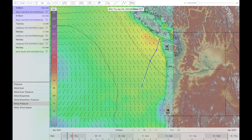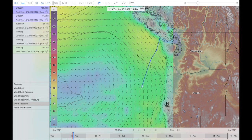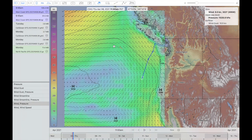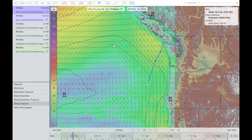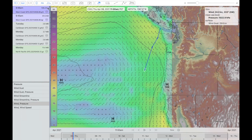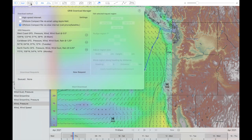So there's a new position, and this file you're looking at is the previous file I downloaded earlier. What I want to do now is update this file using the offshore system. The first thing to notice is the download.